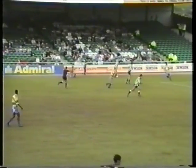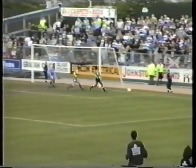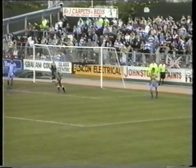Plymouth pushing forward, looking for that third goal. Oh, just too far in front of him. Across the face of the goal.